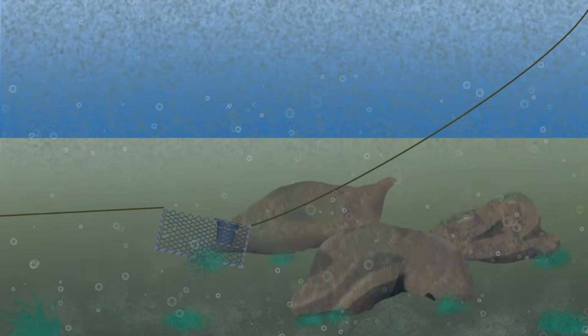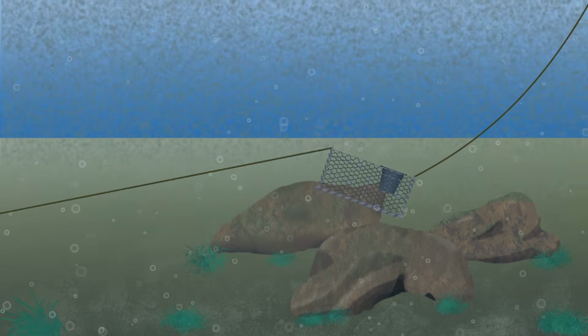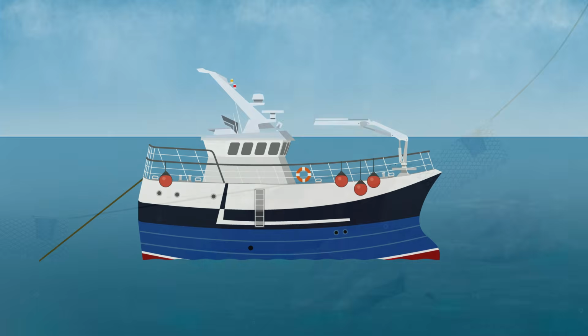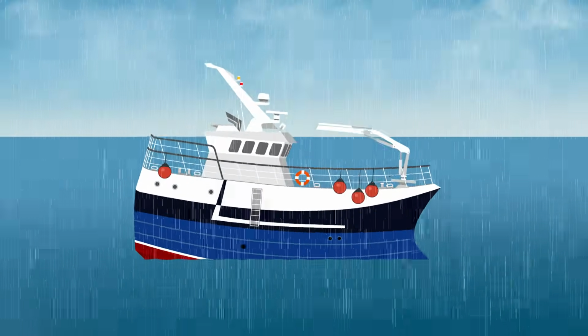Now it's common for this to happen as it's easy for a potting line to snag on boulders and things, so you usually just keep pulling until it comes free. On this occasion however, the result was a massive underwater explosion, throwing the vessel and its crew clear out of the water, simultaneously knocking out all propulsion and electrical power.